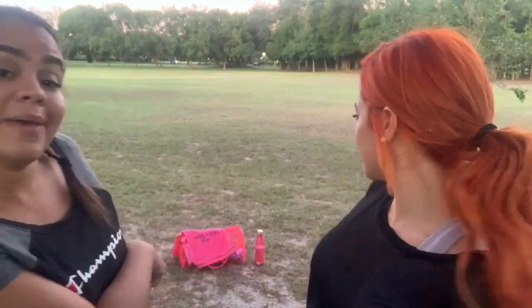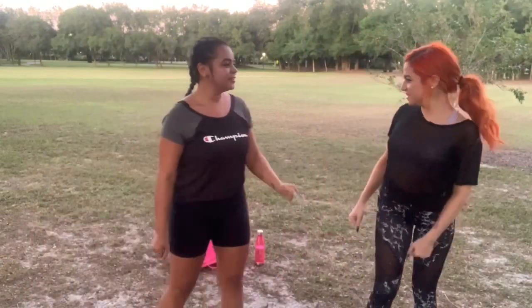Hey, guys. We are here at the park and it's a little bit chilly. If we don't start sweating, it's because it is a little bit cold, surprisingly, because we're in Florida and it usually doesn't get cold, but fall is here now. We have our gym bag, our water bottle, our towel. We're gonna start with some jumping jacks to warm up. How many? Let's do 3 sets of 15. Ready?